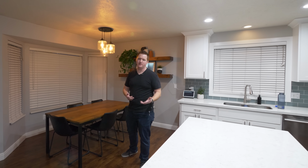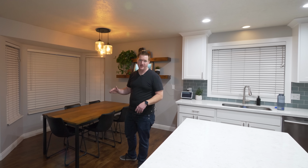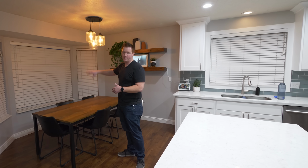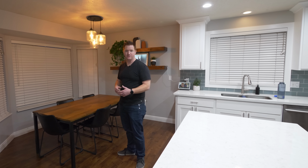So thanks to my smart blinds, I have all of these set up where they are automatically able to close. Now I also have them set up on automations where they close at night automatically and open in the morning. And during the day, at certain times of the day when it's too hot right here, it automatically will close them as well to save on energy in the home.